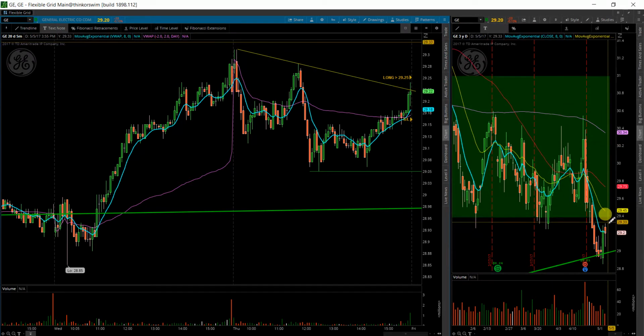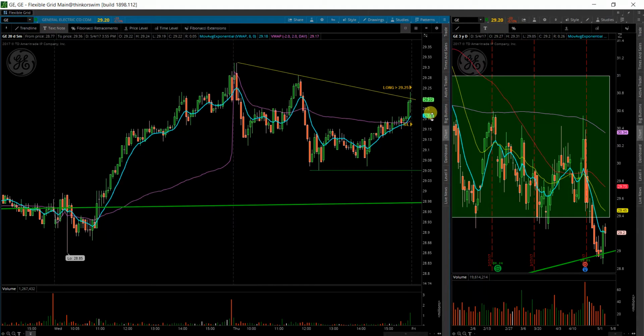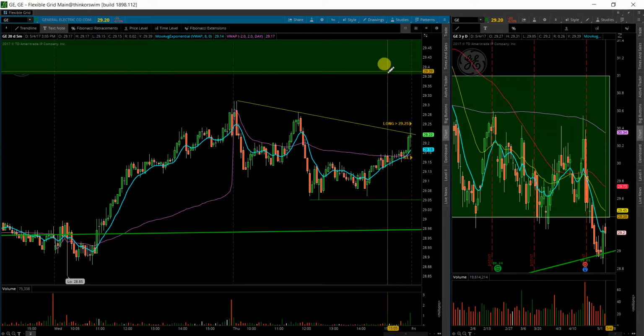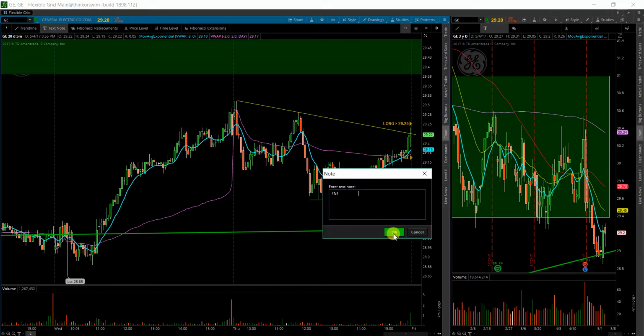Now, if that does trigger in, the first target's actually going to be up here around this 50-day simple moving average, which is 29.70, which again is not too far away. It may take a couple of days, but 50 cents to only risk 10 seems well worth it to me. We'll see what can happen.